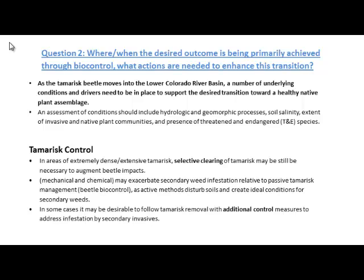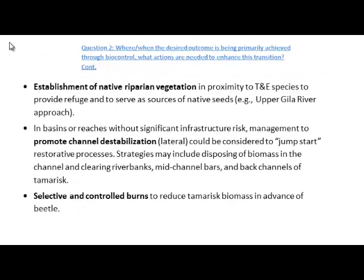And in some cases, it might be desirable to follow Tamarisk control with additional control measures to address the infestation of these secondary invasives, such as Russian olive. And the second question just continues: we need to establish native plant vegetation in proximity to T&E species to provide refuge for and serve as a source of native seeds, such as what's going on in the upper Gila River right now. We're in the process, in the next couple of weeks, of actually starting restoration in that system before the beetle gets into the Gila River.